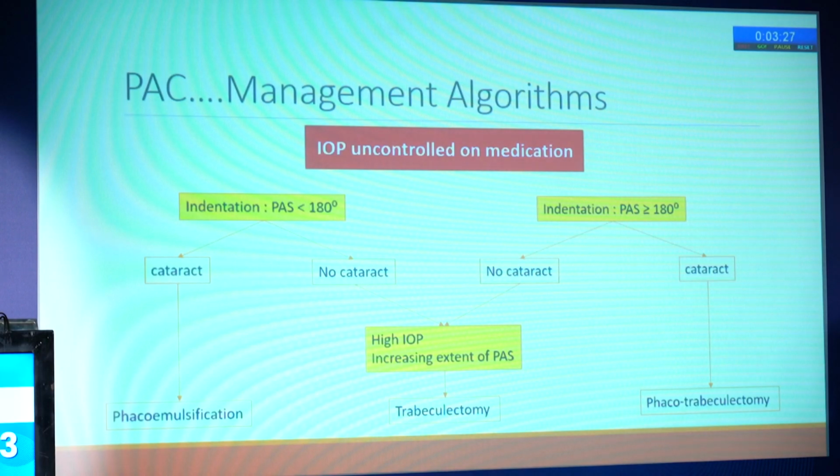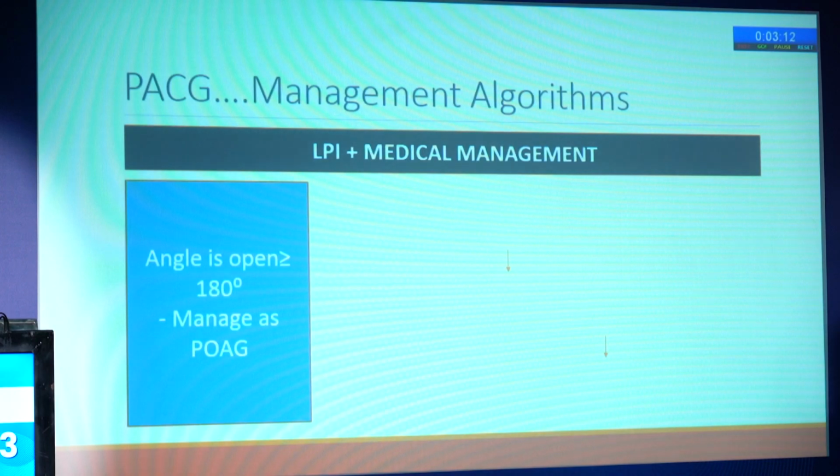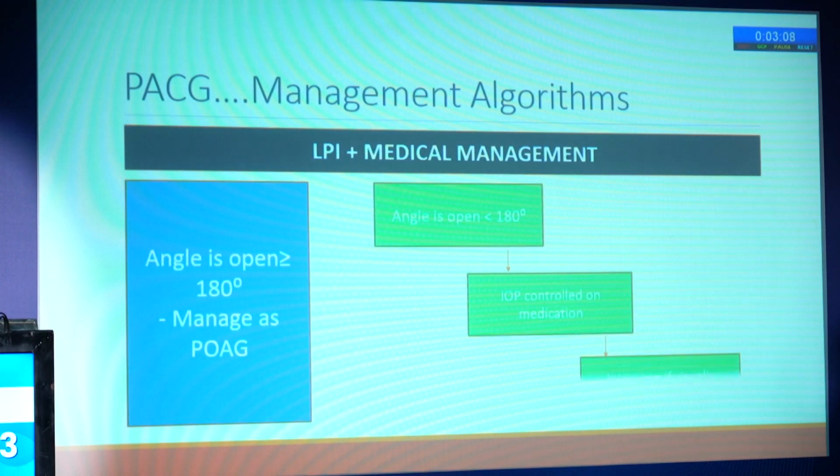And if there is no cataract and there is indentation, gonioscopy shows more than 180 degrees of peripheral anterior synechiae with high intraocular pressure, increasing extent of peripheral anterior synechiae, we need to do a filtration procedure to control intraocular pressure. And with cataract, we need to do a triple procedure.